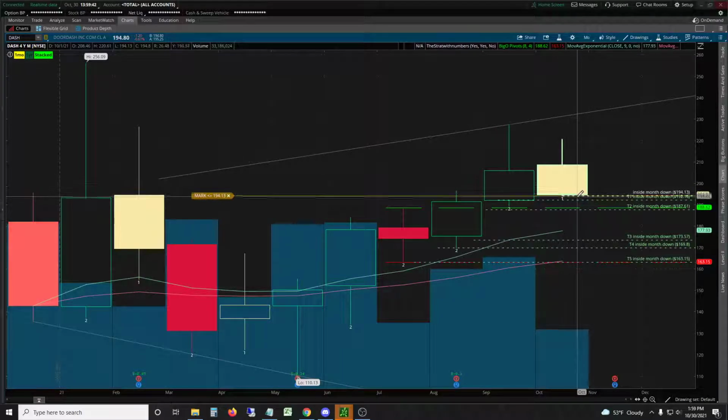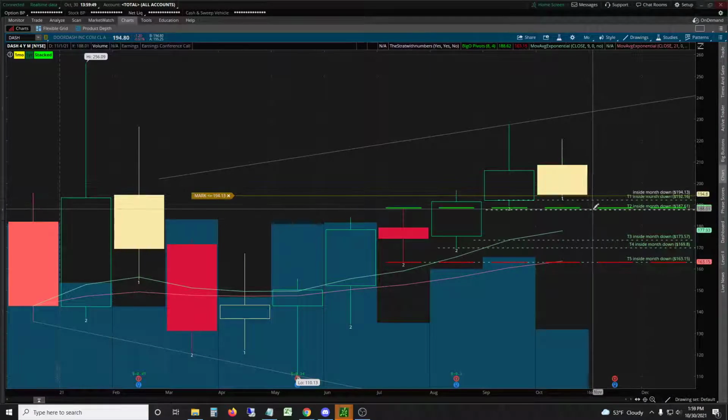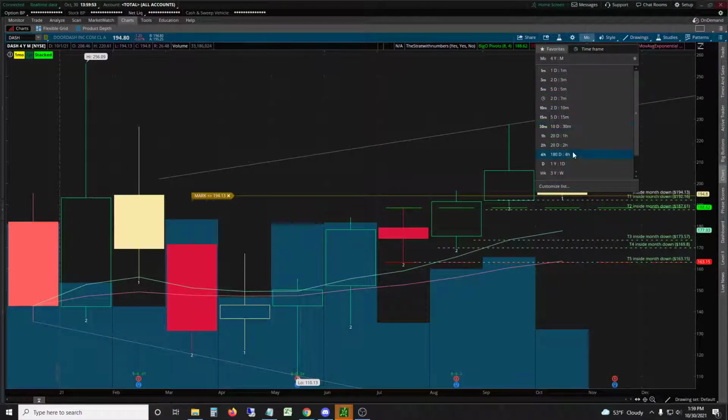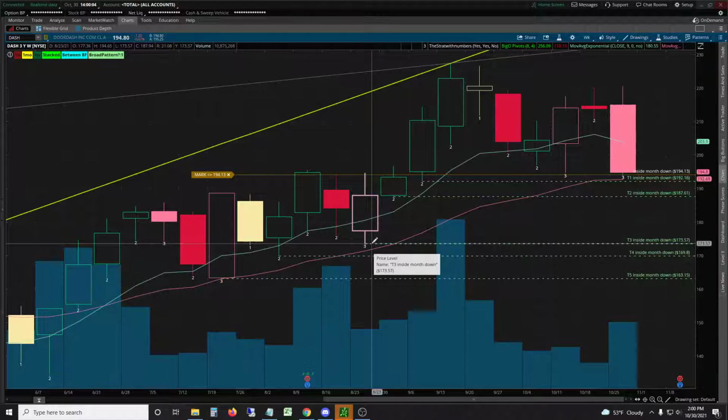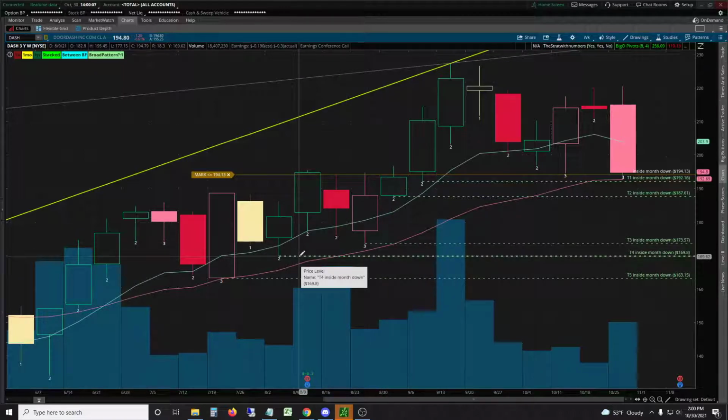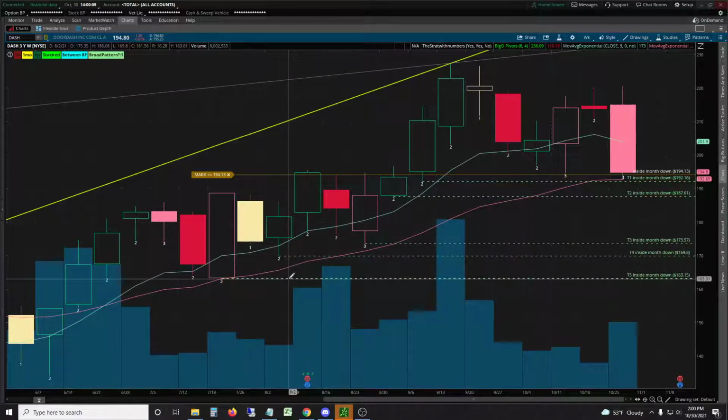So we're looking at a break below October's low of 194.13. Come down to the weekly to look for some targets. Target 1 is 192.16. Target 2 is 187.61. Target 3 is 173.57. Target 4 is 169.80. And target 5 is 163.15. So that's what we're looking at for Dash.